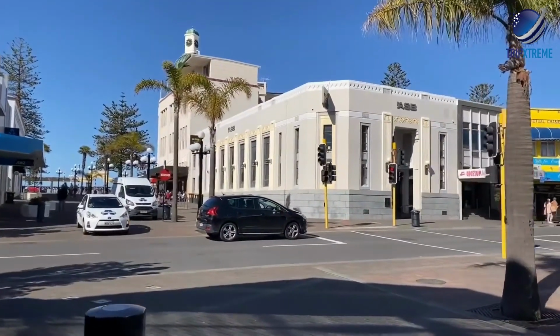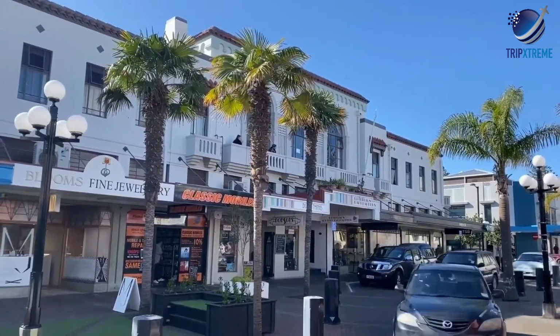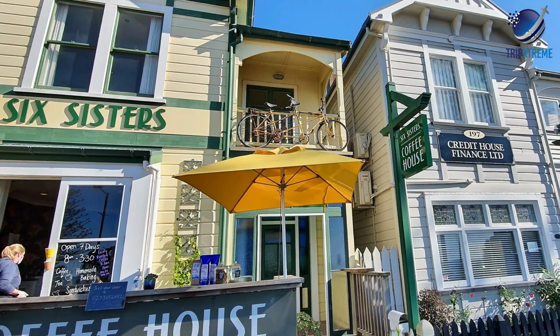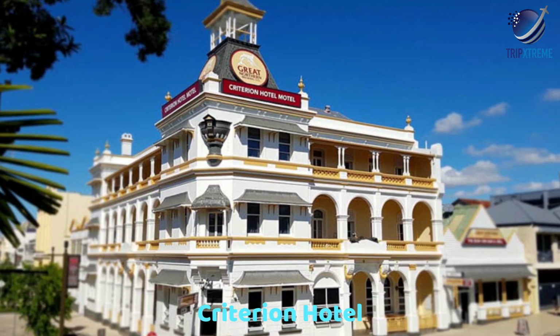Much of the design was in fact the work of local architect Louis Hay, who infused Maori motifs into many of the building facades to give the architecture a distinctly New Zealand twist. Of particular note among the many Art Deco buildings in town are the Masonic Lodge and the Criterion Hotel.